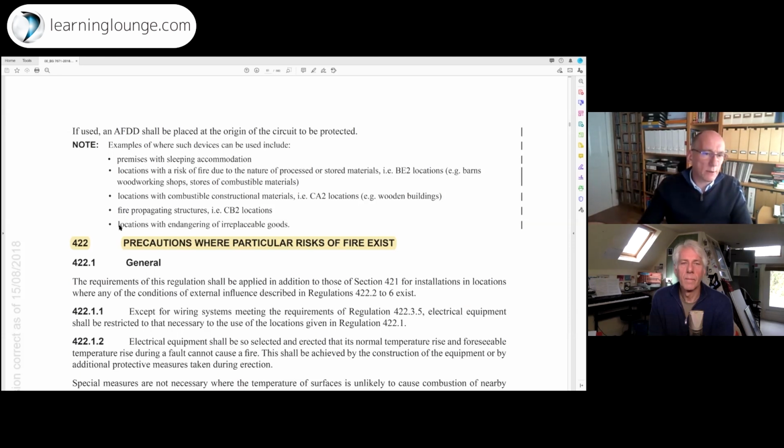And the best one I find, the most logical, is any location with endangered or irreplaceable goods, so a museum, an art gallery, or something like that. These things are priceless. You can't ever get them back again. So that £200 saving, that £200 investment, seems like a fantastic thing to protect your goods.